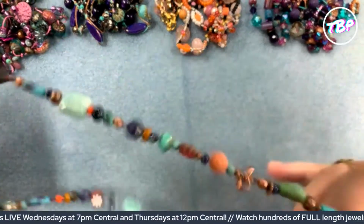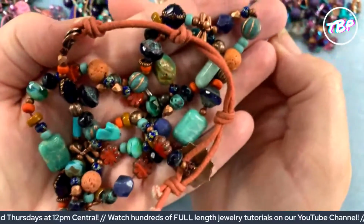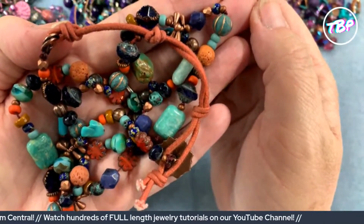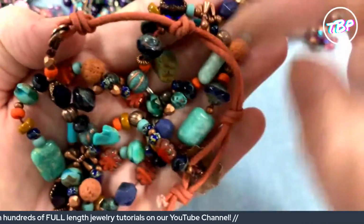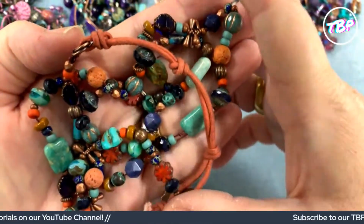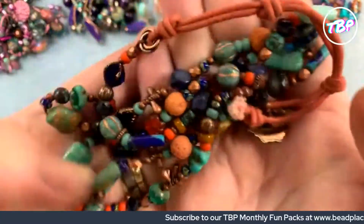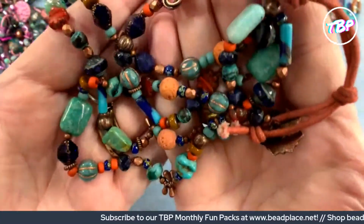And here is last month, June. What were the colors for that? June was blue indigo, turquoise, and burnt ochre. We made a lot of extra of this one because it was such a popular one, and we do still have plenty of kits available for that. And just to show you guys the quantity of the beads that you're getting.